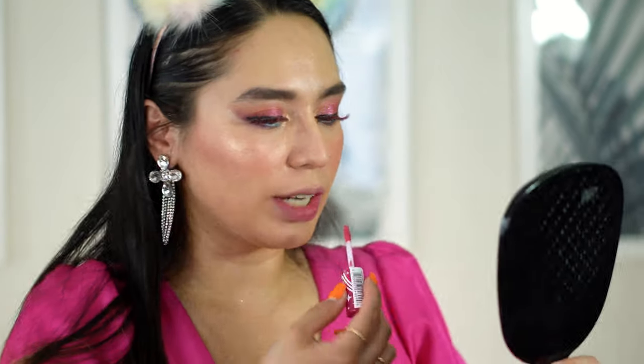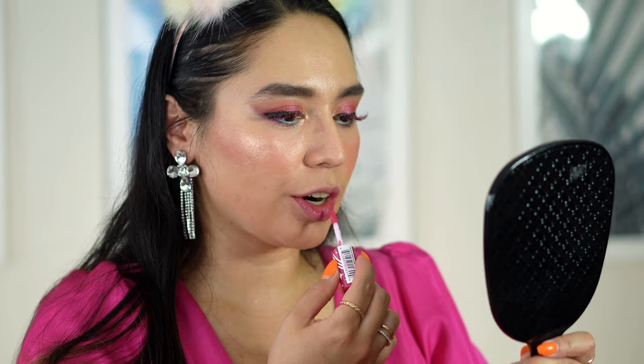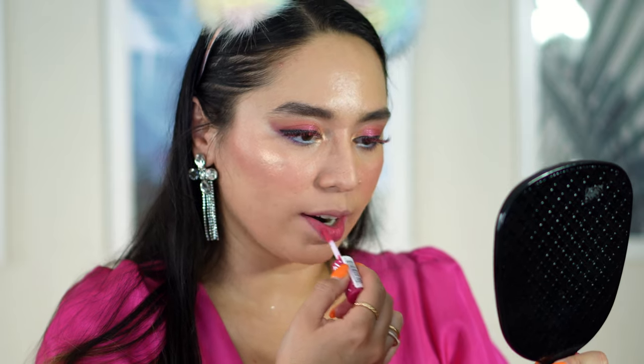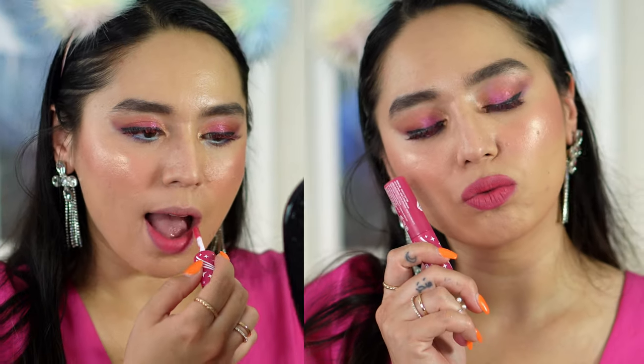Okay, my camera is overheating. Before it dies, let's try the last product of the collection. This is the shade Perfect Day Pink. And I think this is actually a lighter shade than the first one. I thought this one was darker, but no, this is much more pink than the first one. The first one was a little bit more berry. This is more like pink pink.